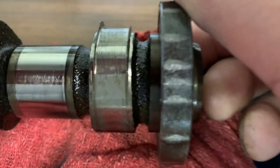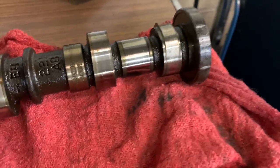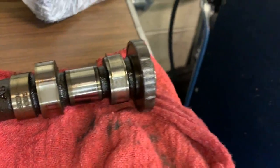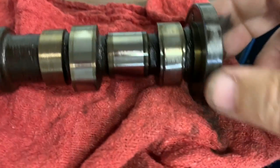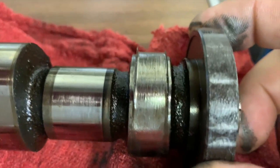I wonder if it's that. Let's see if we can get some light on that. Now you can see what happens. I feel like this light's gonna make it worse. You can see exactly what happens. And I will show you how this works.